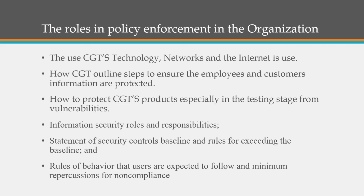So the role of the policy basically is to protect our company and each individual user of CGT's information. CGT aims to protect our brand, our customers, clients, and users' information, as well as to ensure that whatever products we distribute are protected from internal and external threats and attackers.